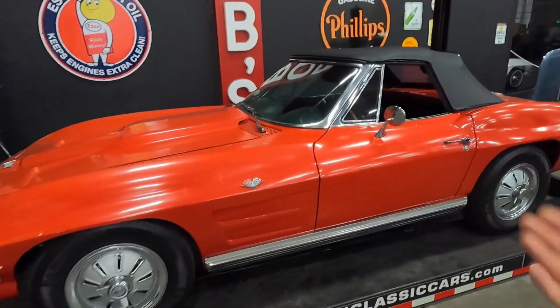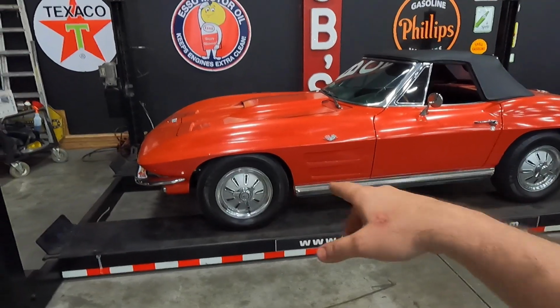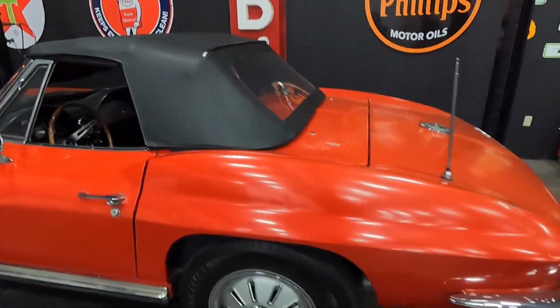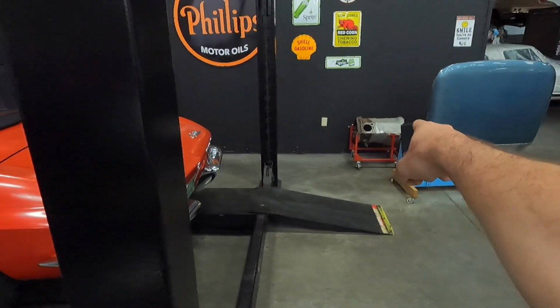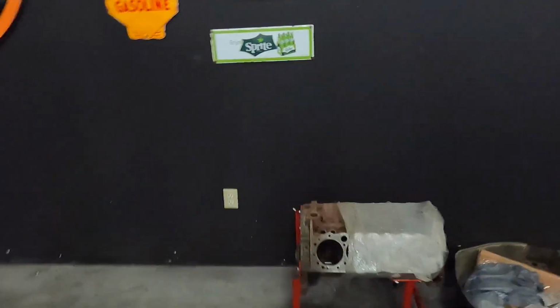The owner loves silver. It is a 365, as I mentioned. He wants side pipes. I'm not opposed. I'm gonna do what he wants. I know it wasn't available in the 64 model year. It was not introduced fully until 65, but I think the 365 horse is the correct motor. And I'll show you guys.